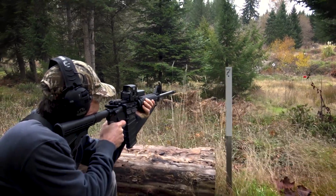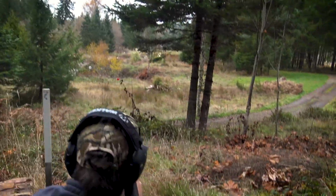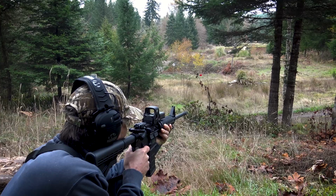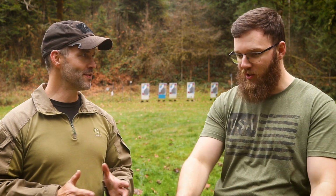Yeah. Like we start at ground level, and then we start working our way up this hill behind us, and so now you're having to consider what that declination of the target means for your holdover. All that to say, it was a really awesome course of fire that I've never gotten in a class anywhere else, and it's something I think we're fortunate enough with this property to have access to.